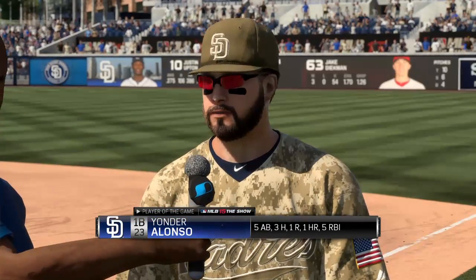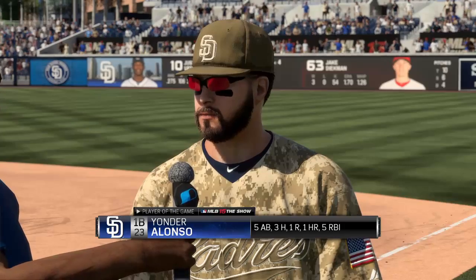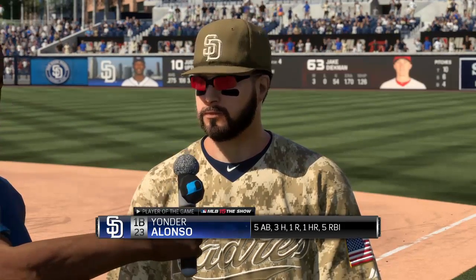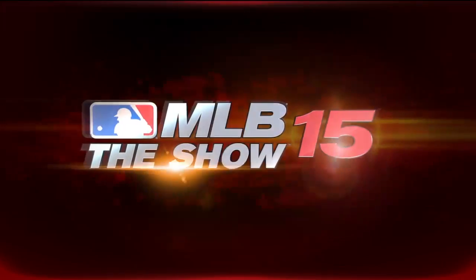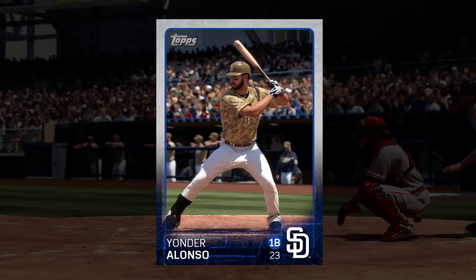Good offensive showing for these guys, but if we had to pick one player that stood out, that's our man right there. He's our top player of the game. He stepped in knowing the game was on the line, and he was still aggressive. He found a pitch he could do something with, and he winds up winning the ball game.